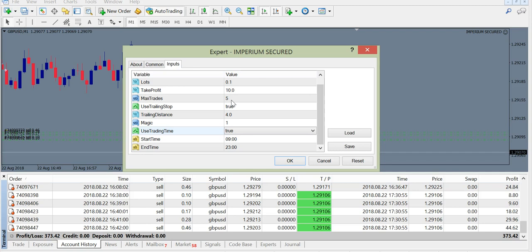If you're a very conservative trader, you will put maybe 3. Or it will be explained when you get the system. I'm talking about you who have bought it at the pre-order price.